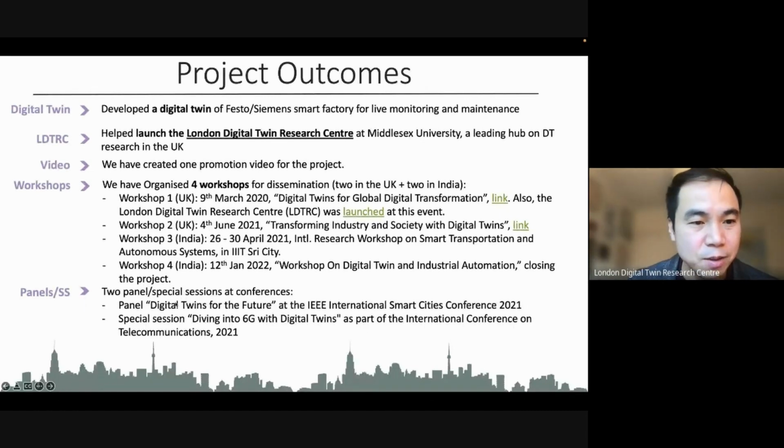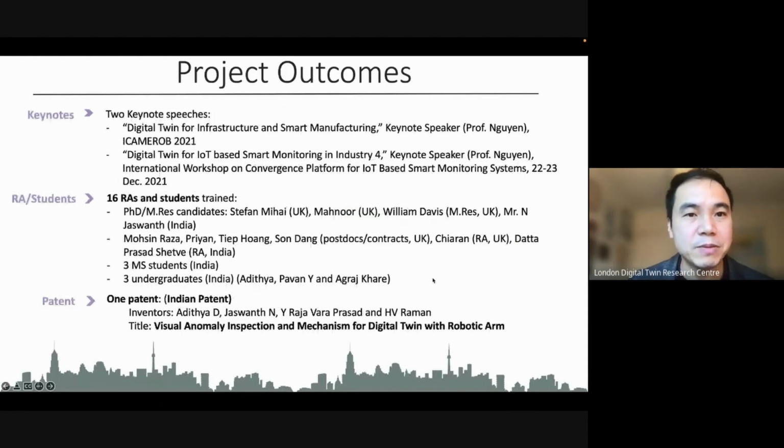We also contribute to international conferences. We try to disseminate our research outcomes on digital twin, like organizing 2 panels and a special session at conferences. You can see there the Digital Twin for the Future panel at the International Smart City Conference 2021, and we organized a special session on Digital Twin as part of the ICT conference as well. We also gave keynote talks to disseminate our project outcomes and show how digital twin can help with smart monitoring in Industry 4.0 or smart manufacturing.